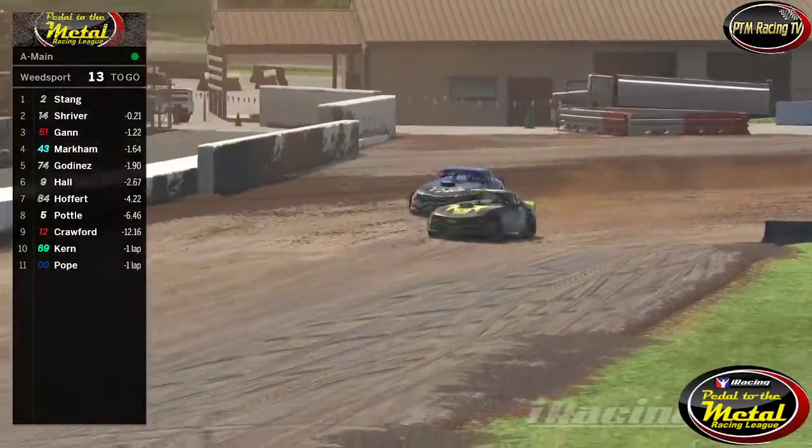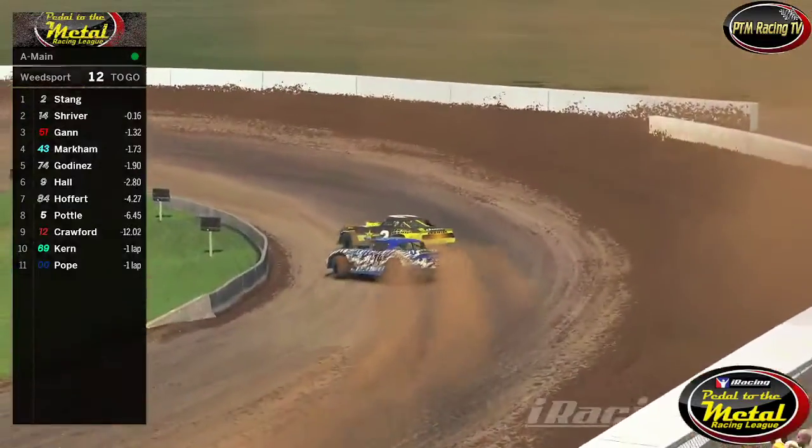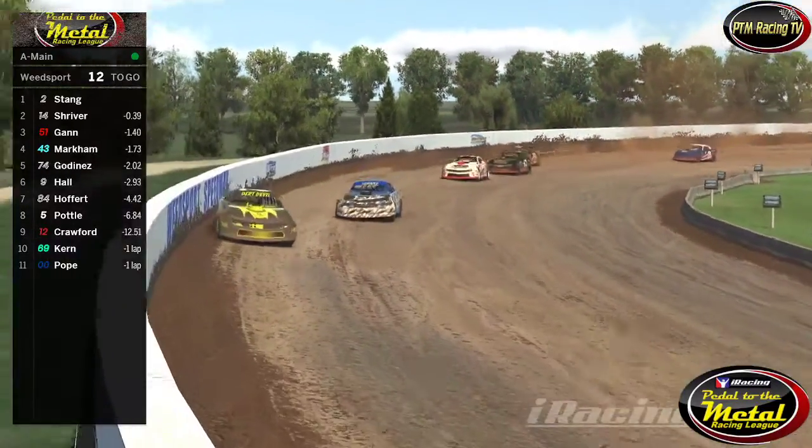And look at this now, back in the front here. Here we go, battle for the race lead. Stang is opening the door up for the 14. Shriver trying to make his move around. He lost a little bit of ground there coming out of that corner. He couldn't build the speed in.